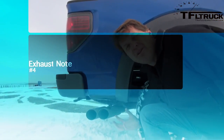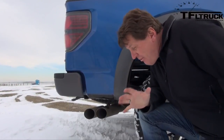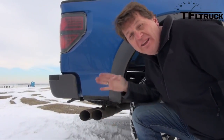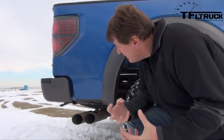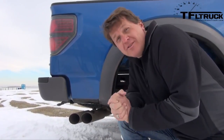Just listen to that burble of that 6.2 liter V8. I know I moaned and I whined about the fuel economy, but this sound makes it all worthwhile. And when you get on the power and you're driving it, there's this deep, raspy roar that comes through the truck that just puts a huge smile on your face. This is well worth the cost of entry.